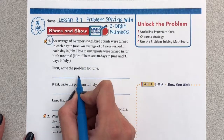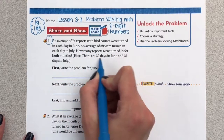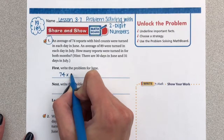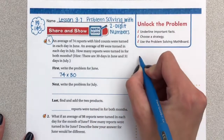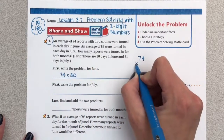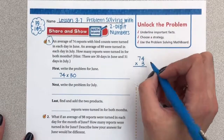First, we need to figure out the problem for June. If I have 74 reports in the month of June, and there's 30 days in June, I'm going to have 74 times 30. I can actually do 74 times 3, and then add my 0 at the end, because it's multiplying by a multiple of 10.